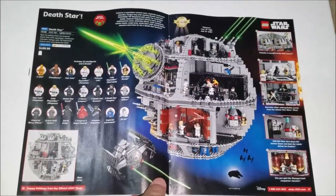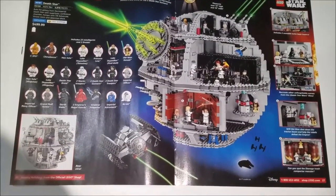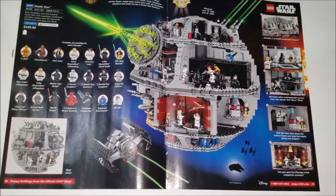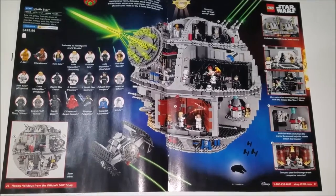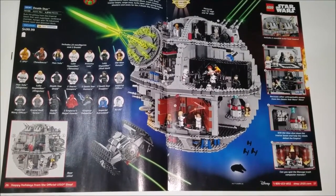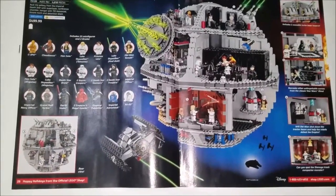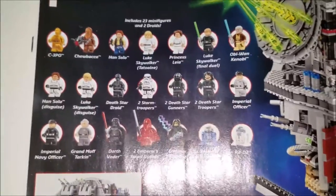All right, we have the Death Star. This is the remake of the Death Star. This is their third attempt at it. Basically the same as the second one. Can't go wrong with it. If you don't have the first one, go get it. If you already have the first one, just pick up the figures. You don't need it again. The figures, they look good.